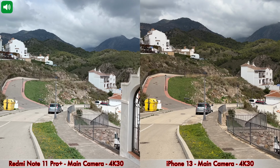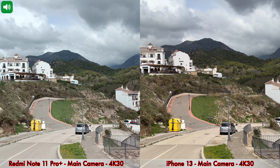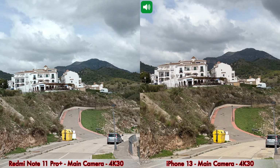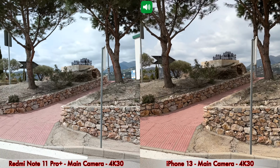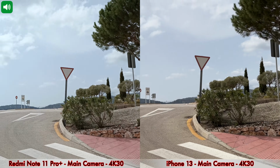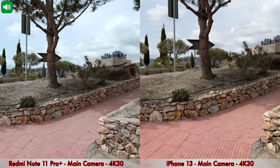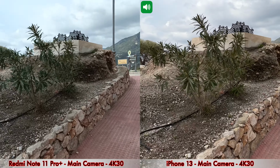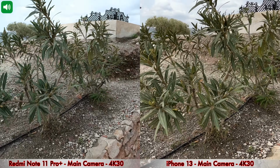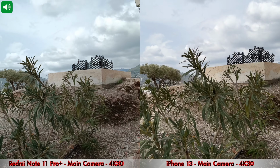So we're gonna stop here. We're gonna pan left slowly. And we'll continue. So basically towards the sun. And we'll walk this way for a bit. So yeah, this is how a recording with the main cameras on the back of these two devices would look like if you're recording in 4K at 30 frames per second.